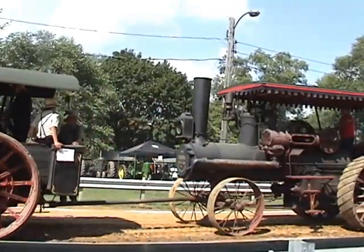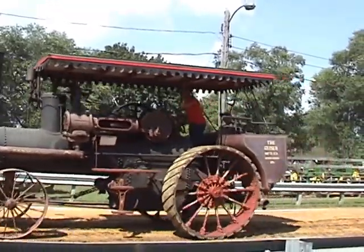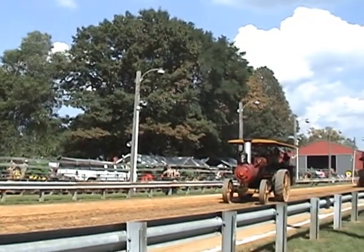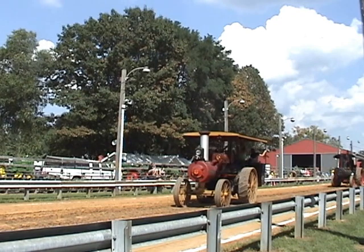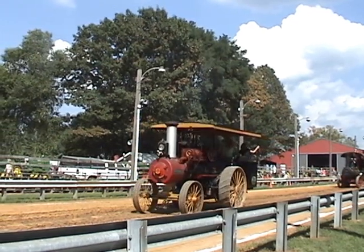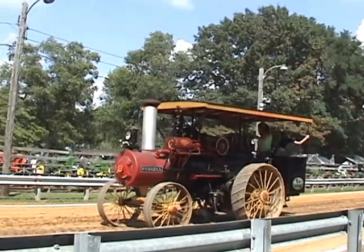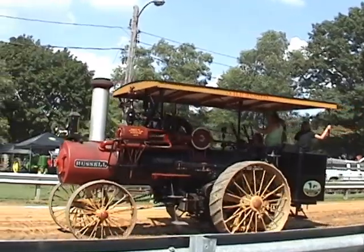Next, we have a Frick owned by Davey Adams. Davey Adams is a groundskeeper around here. Keeps our grounds looking good. Keeps us all great with things. Did I get that wrong, Dave? Caretaker? Curator? I said that the other day and I thought I was saying a bad word. Okay. Dave is the curator here, and he does take care of the grounds, keeps things organized, and helps us out quite a bit. Thank you very much, Dave.